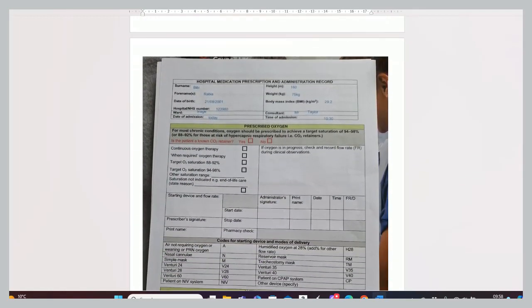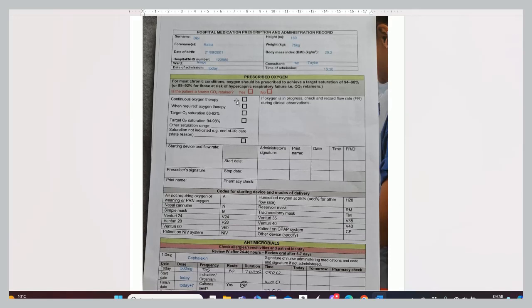So on the second page, even though she's not written up for any of that, you need to verbalise it. So you have to say prescribed oxygen, she's not prescribed any oxygen. Antimicrobials, the drug is cefalexin, the date is today, the dose is 500 milligrams, the frequency is 3 times a day, the route is oral, the duration is 7 days, the times are 8, 2 and 10, the start date is today, the finish date is today plus 7, the prescriber's signature and bleep number is there. This is in my time frame, so I will administer these drugs.